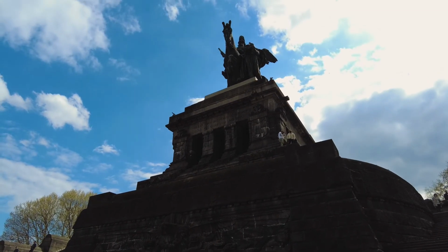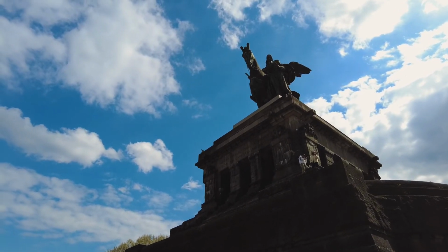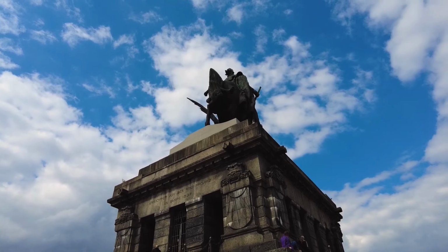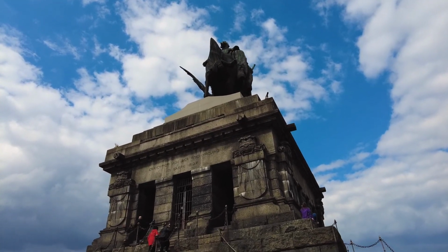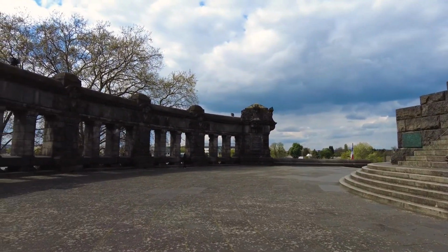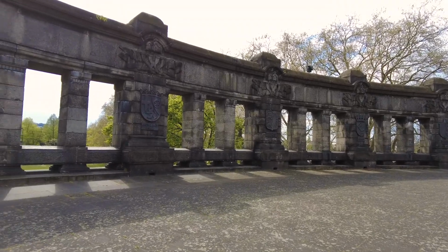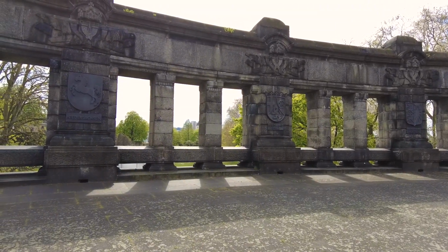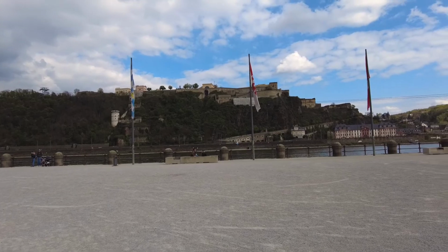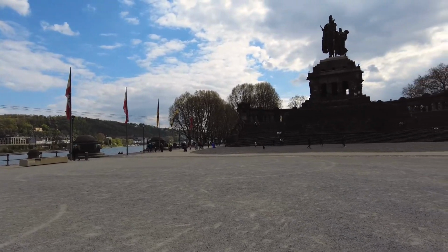Today, the German Corner is famously known for the huge equestrian statue of Emperor William I that was originally inaugurated in August 1897 in gratitude for the unification of Germany. However, the original statue was destroyed during the Second World War and reinstalled first in 1993 after the German reunification in 1990. Climbing up the monument, you will encounter the coats of arms of all German states, including those of former German territories. This installation was set up after the division of Germany as a monument to German unity. Today, the flags of all 16 German states are flying alongside the big national flag as a reminder of unity.